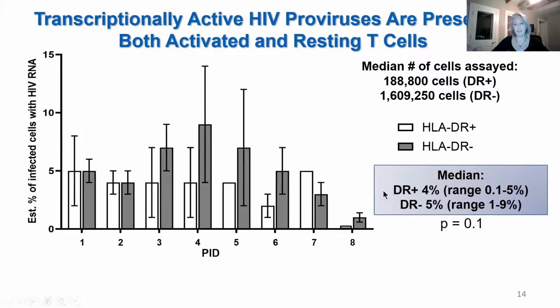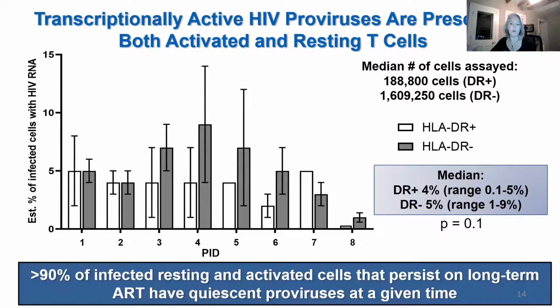So it appears that activated cells, so cells that are likely activated by their cognate antigen, undergo massive clonal proliferation, but that is not enough in vivo to reactivate these proviruses from within them. So what we concluded is that greater than 90% of both resting and activated cells that persist on long-term ART have quiescent proviruses at a given point in time.